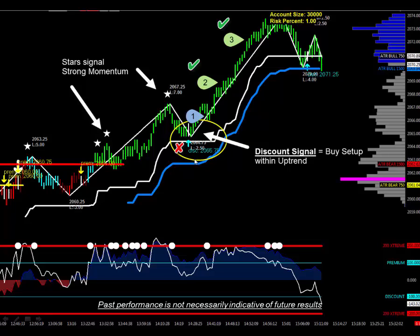Now we have a discount here. You'll see it says DISC 65.75. This is real time, by the way. This discount white bar fires, and what this bar tells us is that this pullback has pretty much run its course. The sellers that sold it off a little bit have pretty much run out of steam. Now we're looking for the buyers to come back. Again, right side pivot rule. So this is a discount signal. It's a buy setup simply within the context of an uptrend.